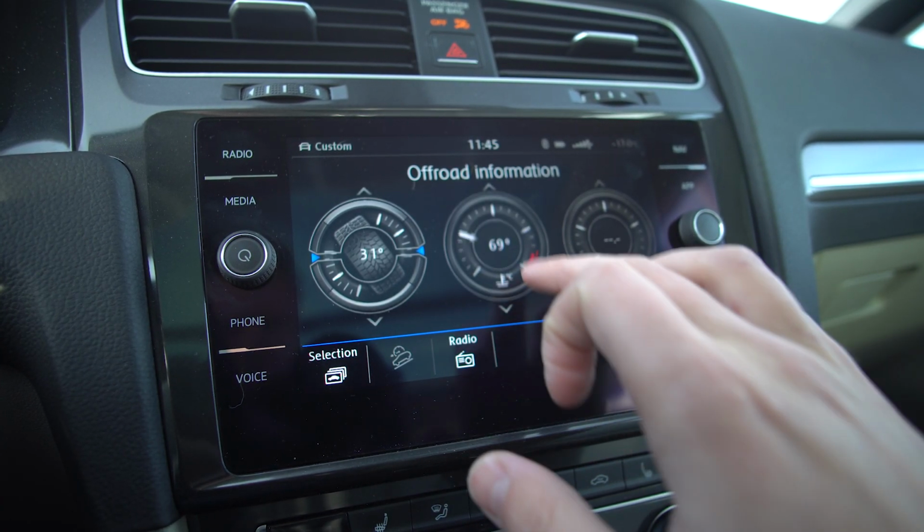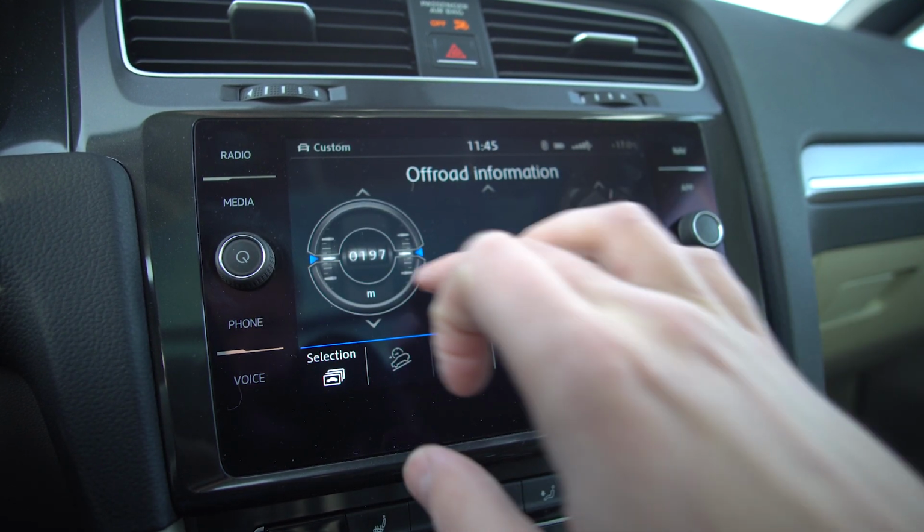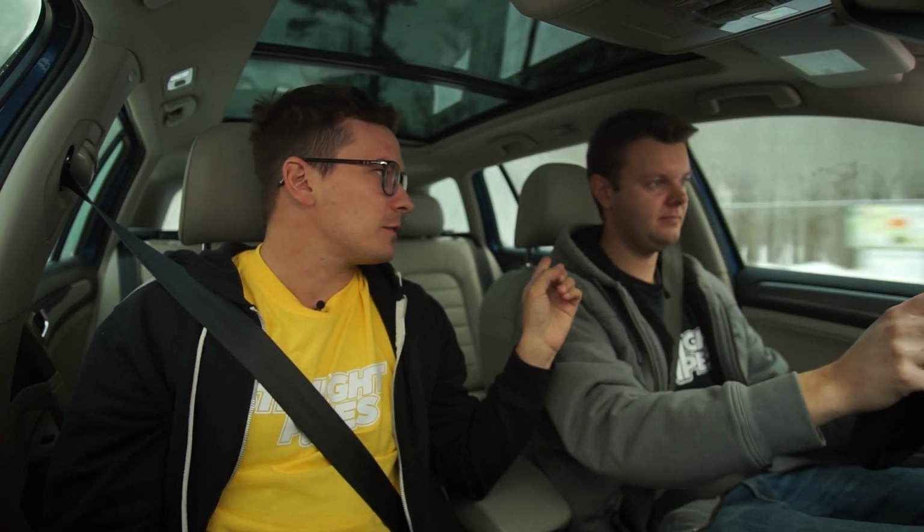I tried it on regular roads. It didn't really make a difference, but this thing in theory can go off-road with its extra 3.4 centimeters of ground clearance. Hey man, 3.4 centimeters makes a difference. Yeah, sometimes you really need that 3.4 centimeters. You love this car in winter, right? Yeah. Winter cliche corner.